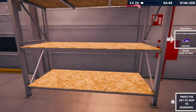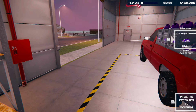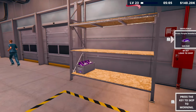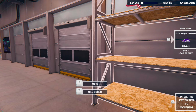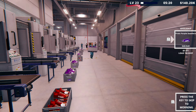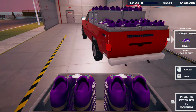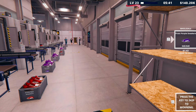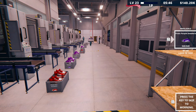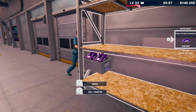Because right now we're getting slowed down by the fact that I don't have enough people to get products, so I can get a couple more factory guys, and I could theoretically get another stocker guy. But now I'm going to get down to the point where I don't have a lot of money again once I spend $150,000. So I've got to once again just get ready to balance my money. So I've got five more things of the purple shoes that I'm waiting on.